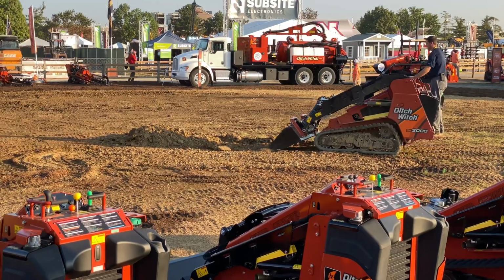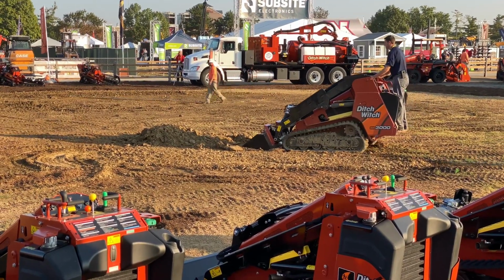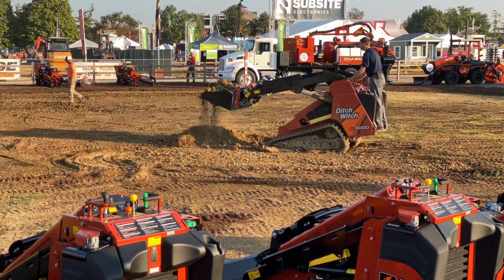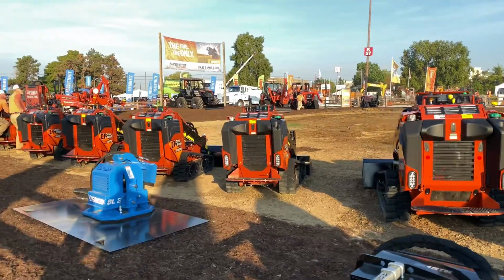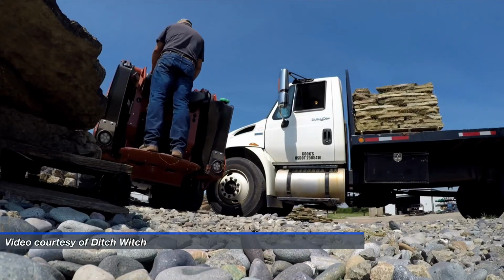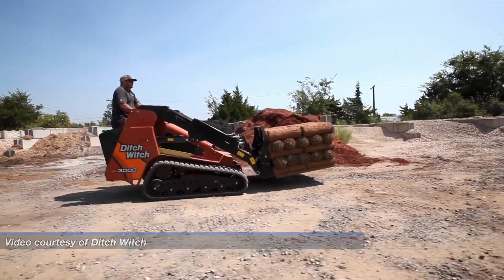According to Thompson, most of the contractors that Ditch Witch is aiming this type of machine at are using two machines right now. They're using one machine to unload the truck, and then they're using the other machine to actually distribute those materials and do the work. So the whole aim of the SK3000 is to allow those operators to consolidate down into just one machine, one that they can easily climb on and off of rather than having to climb in and out of. Thompson says that Ditch Witch sees forestry, landscaping, and hardscaping as the primary markets that this machine will be aimed at.